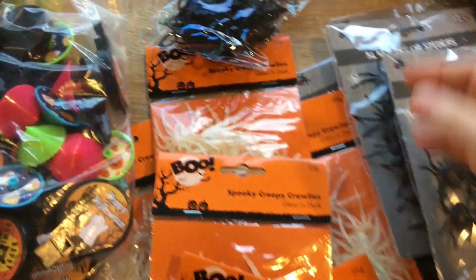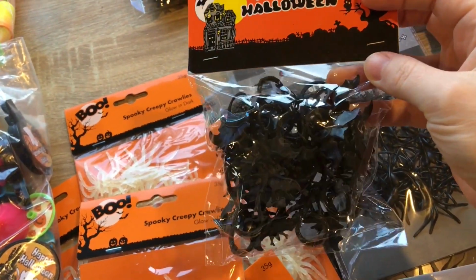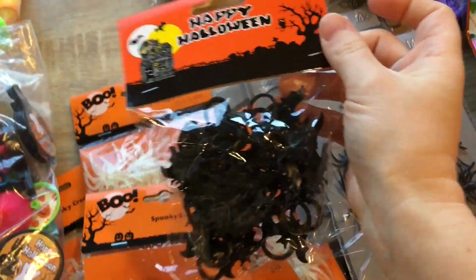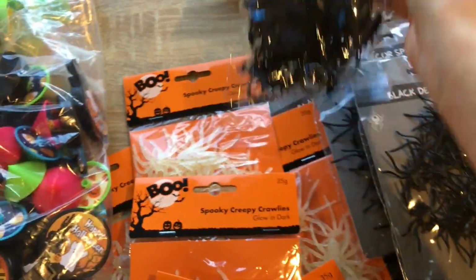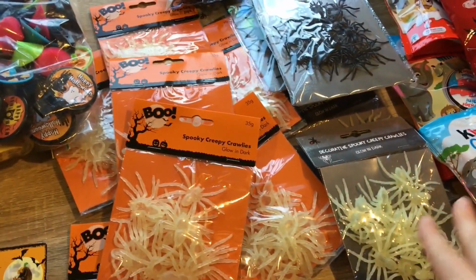The other thing that I did find, which you can kind of get everywhere now as well, are these little bat rings. It's kind of hard to see inside. $2.50. I'm pretty sure it's going to be a pack of 50. So I got a few packs of those. But that's pretty much it for all the new toys that I bought.